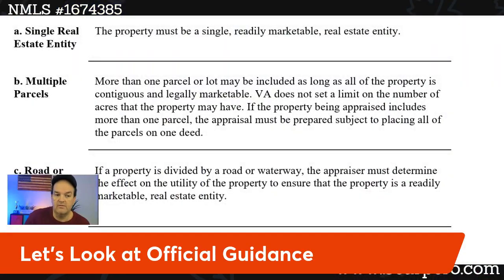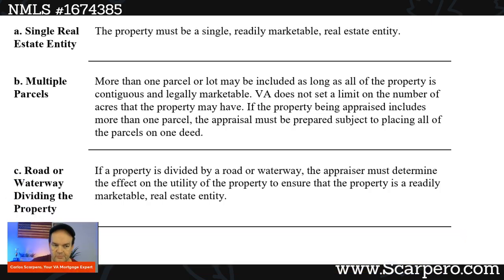So we are in the VA handbook right now. This is chapter 12 of the VA handbook, minimum property requirements. So the first thing is the property must be a single readily marketable real estate entity, and that's important. Multiple parcels, which is what we're talking about today: more than one parcel or lot may be included as long as all property is contiguous. In other words, they connect to each other and are legally marketable.